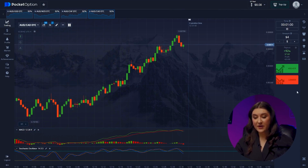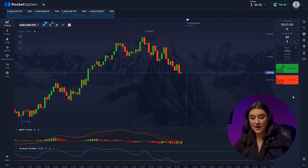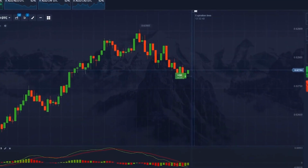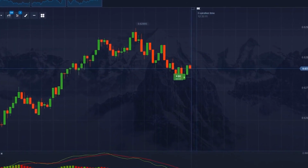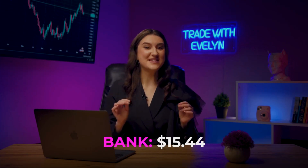So, the market is not behaving clearly. It's violating indicator signals, so let's move on. Never enter a trade if you see that the situation is unpredictable. Let's move on to the Australian dollar and US dollar pair. Here, everything is already under control. We see how both indicators show an increase in price, and of course, we'll follow them. Click higher. A bit more. Awesome! We successfully reached $15.